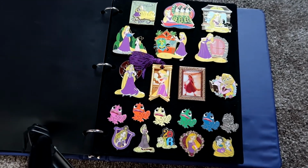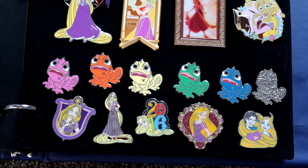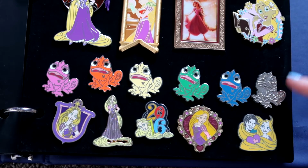Alright, so let's start down here at the less exciting pins. These are kind of your more open edition pins. These pastels are Hidden Mickey pastels that came out a couple years ago. I have them in every color, and I also have the chaser.